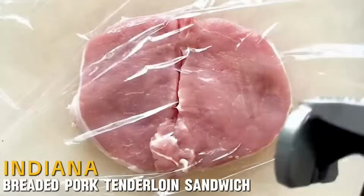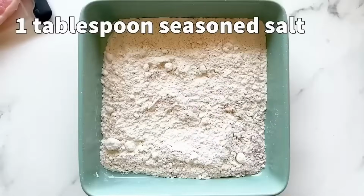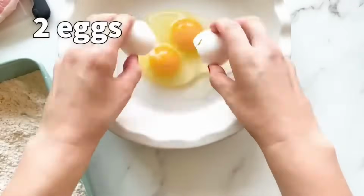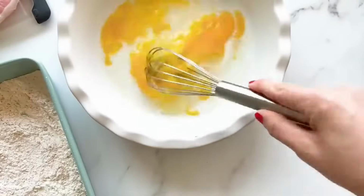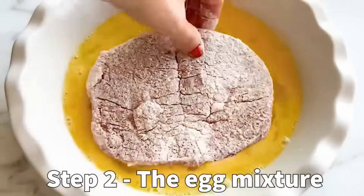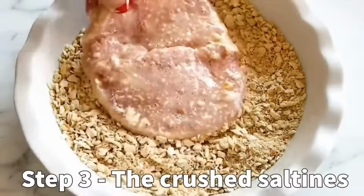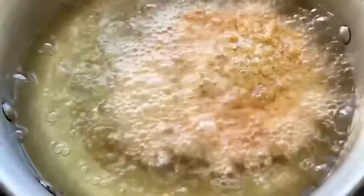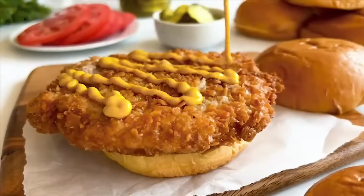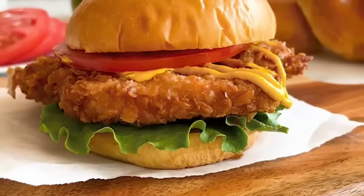Indiana took fancy to another level with their breaded pork tenderloin sandwich. Basically, the sandwich was a large piece of pork tenderloin that was breaded, then fried and served up on a bun. Created by a restaurateur named Nick Feinstein, he took the idea of veal sandwiches and replaced it with pork. The sandwich found great success in Indiana, achieving legendary status in the state.